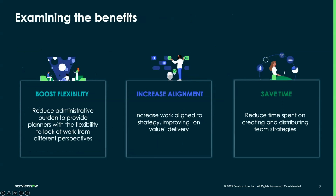Let's talk a little bit about the high-level benefits here. We're going to see a boost in flexibility. Historically, with Alignment Planner Workspace, there's been a bit of an administrative burden to be able to twist the planning hierarchy to meet your needs of today. With these lenses, these are built out of the box, and so there's this reduced administrative burden to try to match the way that a company is broken down.